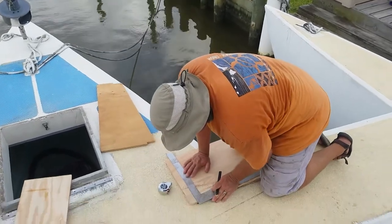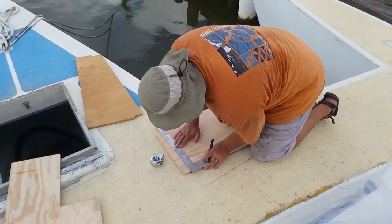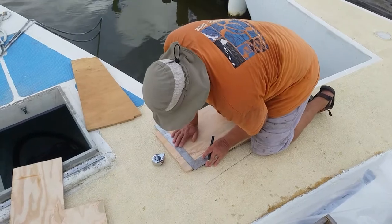Oh, I just about went in the water. And I panned over, man. Do it again. Yeah, I was like, woo! Luckily, I got enough counterbalance.